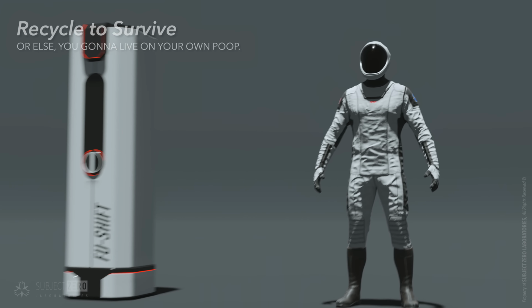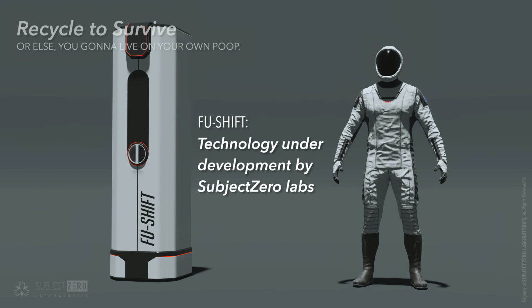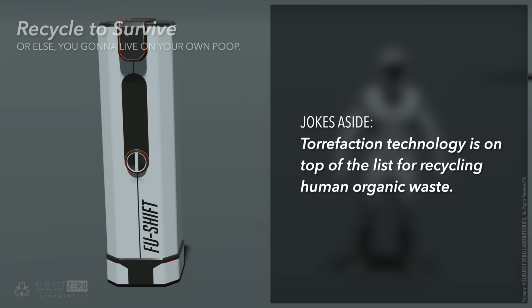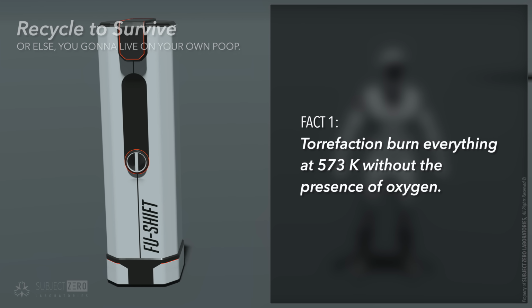Introducing the full shift concept of recycling human waste. Traveling to and colonizing Mars will require a huge amount of recycling that does not require water. The full shift concept is based on torrefaction, which effectively burns any organic waste at 573 Kelvin, releasing mostly water and CO2, and everything else turns into charcoal.